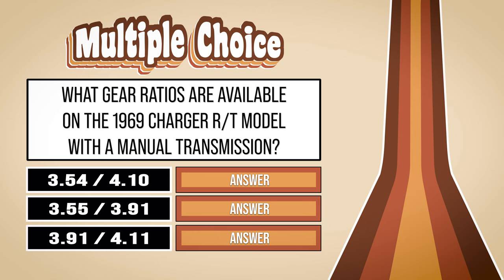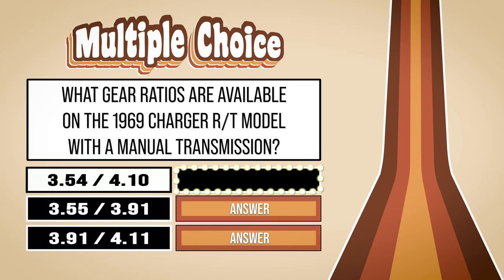Welcome back. Let's see how well you know your gears. What gear ratios are available on the Charger RT model with a manual transmission? 3.54 and 4.10, 3.55 and 3.91, or the 3.91 and 4.11? If you said 3.54 and 4.10, you are correct. And keep considering yourself a true gearhead.